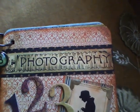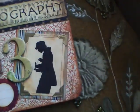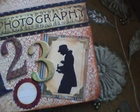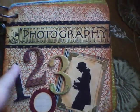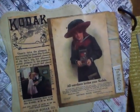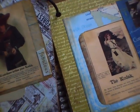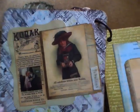So I used vintage photography images. Like I said, my friend I want to send this to is a photographer, and a lot of them were very old Kodak images. These are Seven Gypsies numbers, so I put 1, 2, 3, you know how you say 1, 2, 3, smile. So here with the Avignon papers in the background, and I used some of the words from K & Company's handmade line that I thought went along with the pictures.